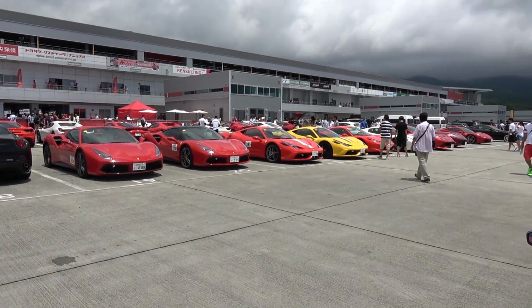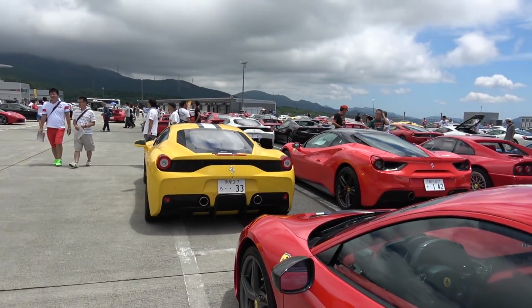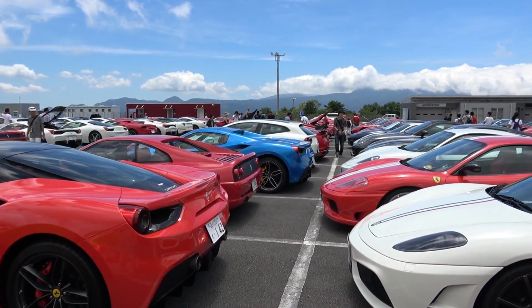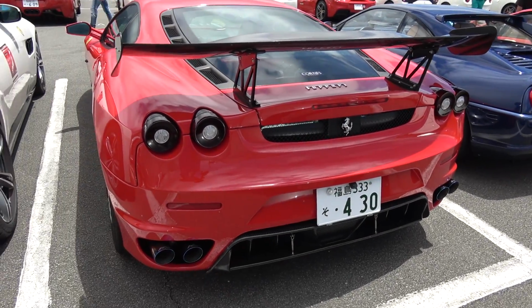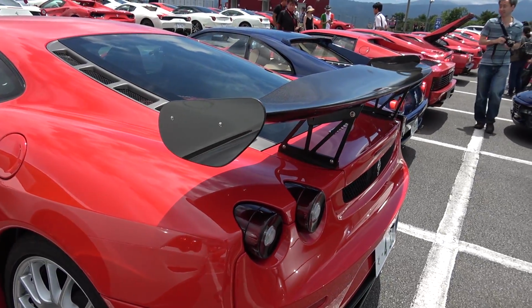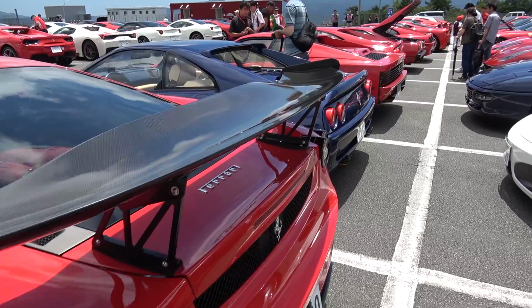By the way, it's actually really, really hot and humid. It's around 90 degrees plus, 85% humidity. So, dude, I'm sweating it out for you guys. Dude, check this out. You're not gonna see this in America. Look at the diffuser and the freaking wing on this F430. It's a thing of beauty, guys.